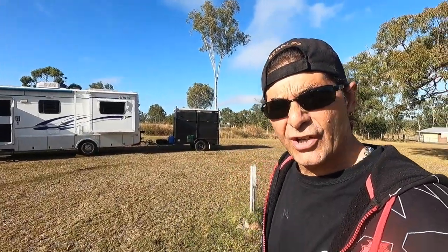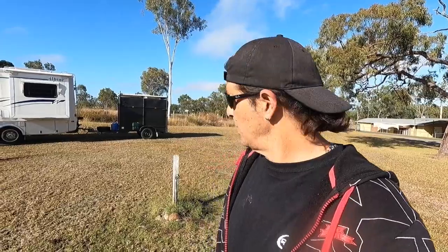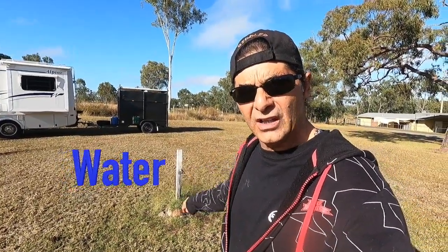Mate, just letting you also know too, when you come up to the top area, this is the non-powered site, you do have drinking water here. So Lance turns around and says, come up, fill your tanks up, do what you have to do. Free water. Wow, nothing's really for free these days, but he does say, fill up your water, use the water here, and it is drinkable water up here, not bore water.